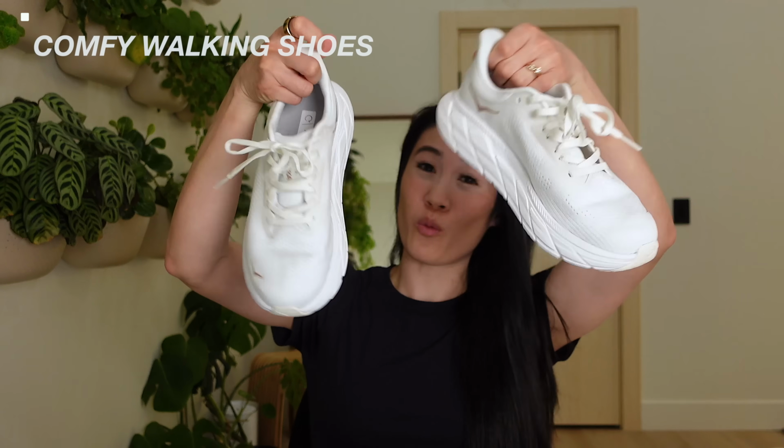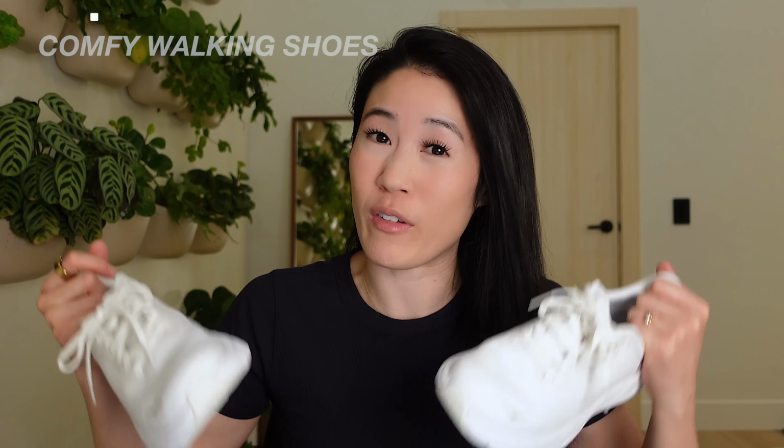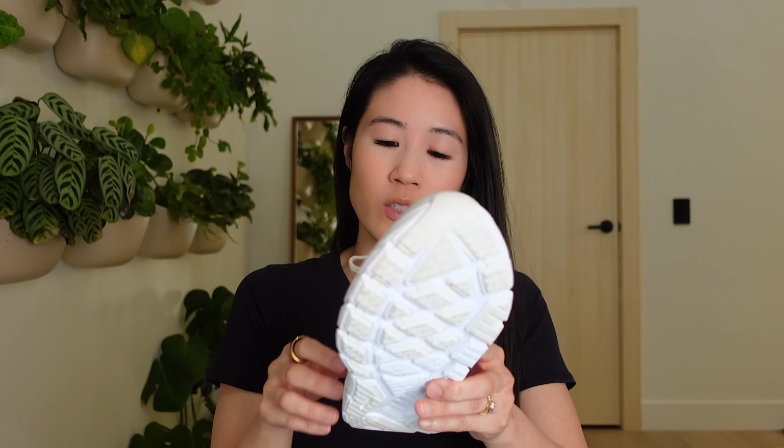All right, the next item is going to be really comfortable walking shoes. So I'm a physical therapist, and I do believe in having really good shoes, especially if you're walking. If you're running or if you're weightlifting, that's gonna be a different kind of shoe. But if you are traveling, most likely you are walking. So these are Hoka's. This is not the Bondi one. I actually don't really like those ones that much just because they're really big for my feet. This one's the Arahi 7. I am a size 7, but they're also just called Arahi 7s. But yeah, these ones are really, really nice.